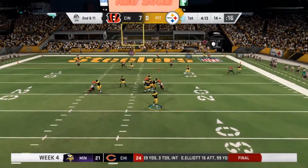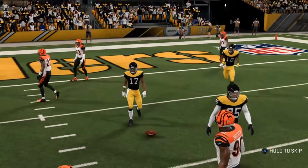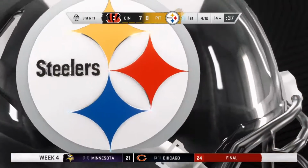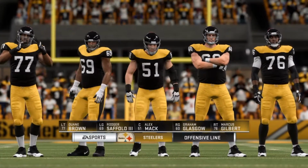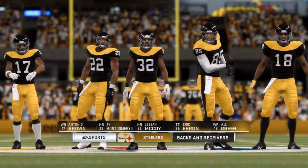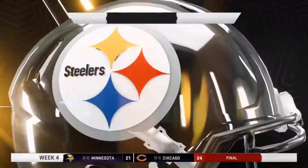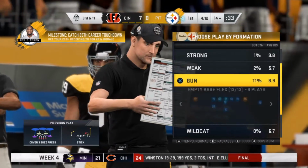On 2nd and 11 now, Garoppolo throwing middle, but it's incomplete. The safety, Keanu Neal, there to knock that one free. And let's take a look at the Steeler offense. A big key is going to be how can these wideouts create separation from the defensive backs? Because we've seen some early success in the passing game in this one, and that's going to need to continue.